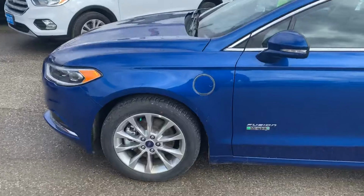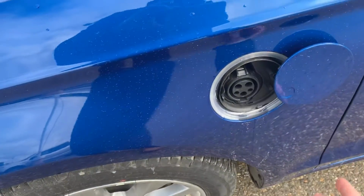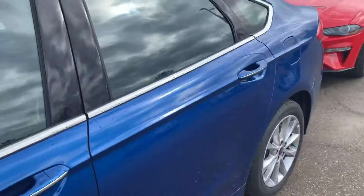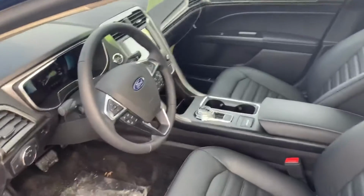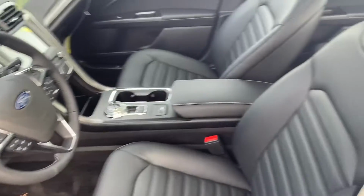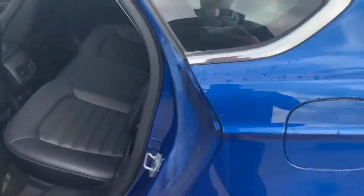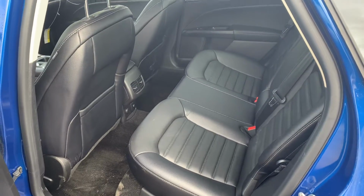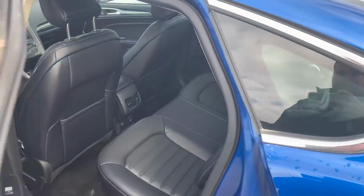All of your plug-in hybrid system right here. Easy accessible. Inside the vehicle, full leather interior with a Sync 3 touchscreen. Very, very nicely equipped. Back seat, full leather stitch as well. Nice sunroof on top there.